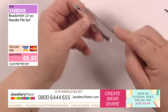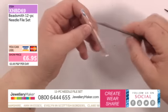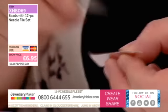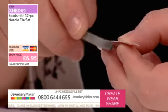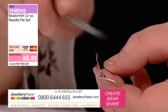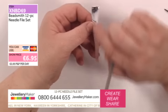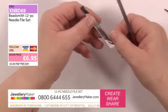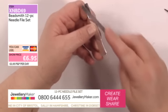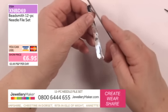If you want to be pedantic, you could put a piece of paper down to catch all the filings, because this is proper silver, and people do send them off. You're gently just filing, and it doesn't take much to get rid of that smooth bit. You can use quite a bit of force, but don't go too far over, because you will then start marking your silver. You want to protect your silver because it is so beautifully shiny. So you'd go along until it's nice, and you can run your finger down and you've got that curved bit, and then you want to do the corners.